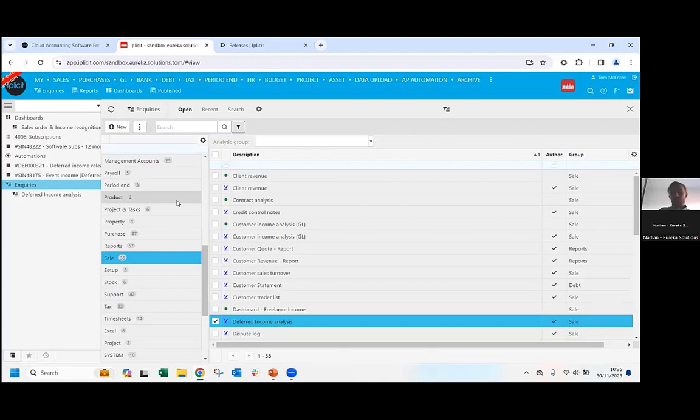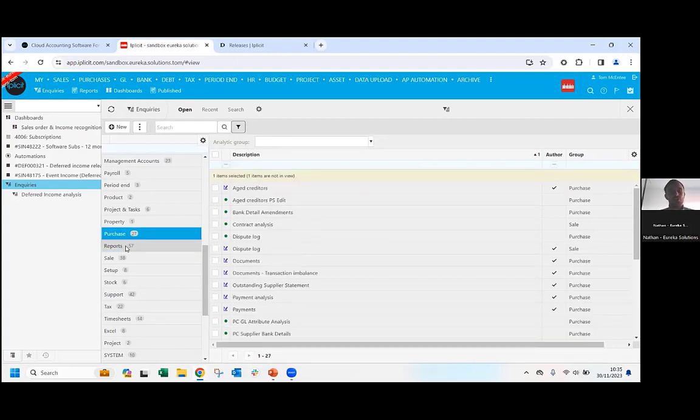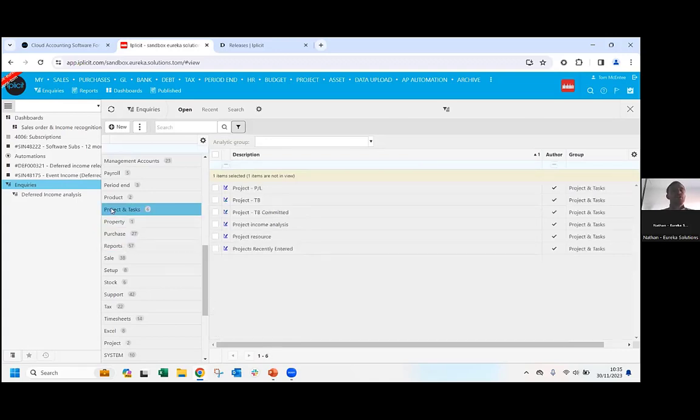So that's one of the things we touched on in the presentation, having that level of reporting within the system. Now we've dipped in and out of it, but as you can see here, there's an absolute plethora of inquiries that you can run across sales, across purchases, across projects. There's lots and lots of out-the-box reporting that you can run. And again, that's all fully drillable. We looked at the P&L as a good example of that.